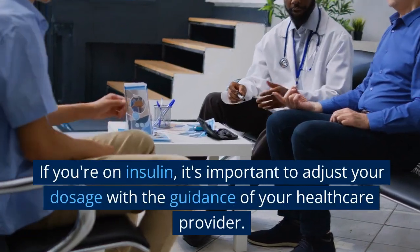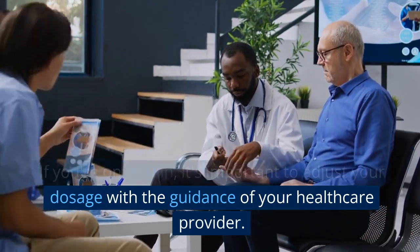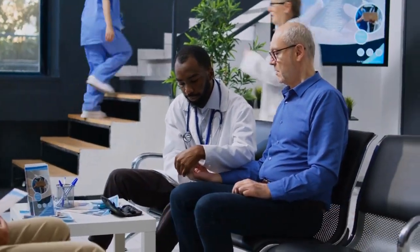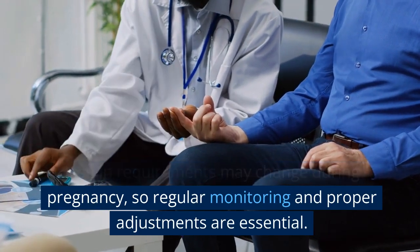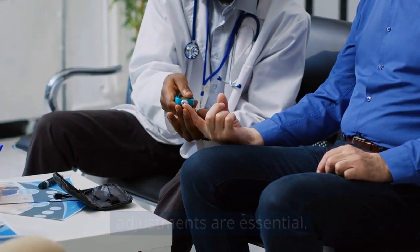If you're on insulin, it's important to adjust your dosage with the guidance of your healthcare provider. Insulin requirements may change during pregnancy, so regular monitoring and proper adjustments are essential.